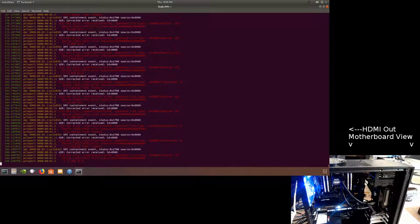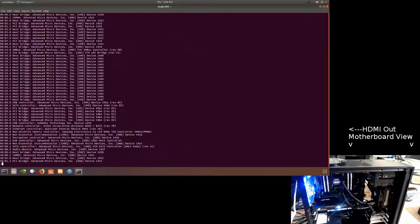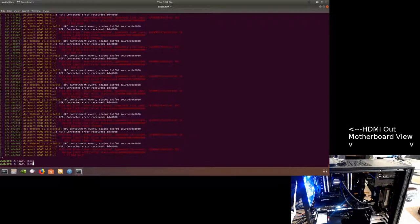So as you can see, every once in a while, it's having some weird problem with PCIe port 0000:00:01.1. That was PCIe. Well, you'll see here, 01.1, it's a PCIe bridge, Advanced Micro Devices, AMD. Well, let's get a more verbose look at what that is.